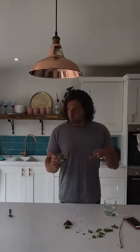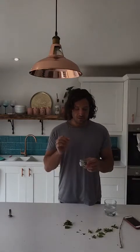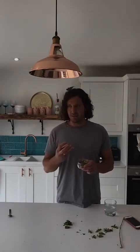So to use it, from now until mid-May, when they're in abundance, there's nothing quite like fresh hawthorn flower tea. It's got an aroma, it's got a taste that is just the epitome of British springtime. It's beautiful. But obviously it's only a 6-7 week window and then they all disappear.